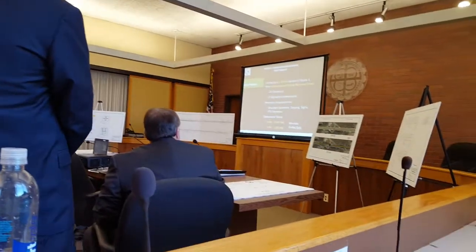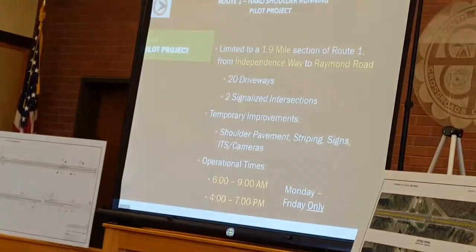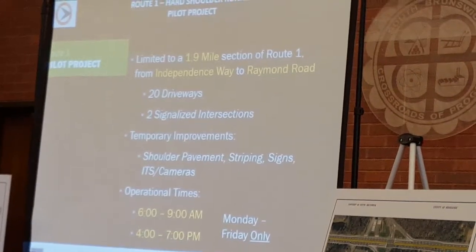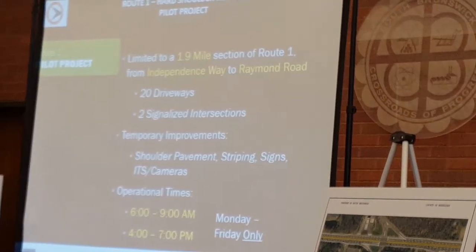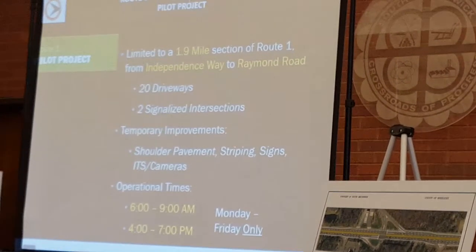So in our discussions with South Brunswick, we decided to try this out as a pilot project, and we're not gonna implement it through all of South Brunswick. We're gonna limit it to about a two-mile section of Route 1, which is about a third of the length of Route 1 within South Brunswick. And it's gonna be located from Independence Way to Raymond Road. There's about 20 driveways along that section, along with two signalized intersections.